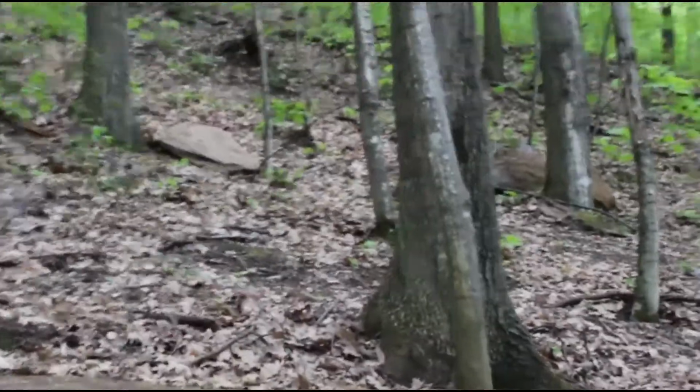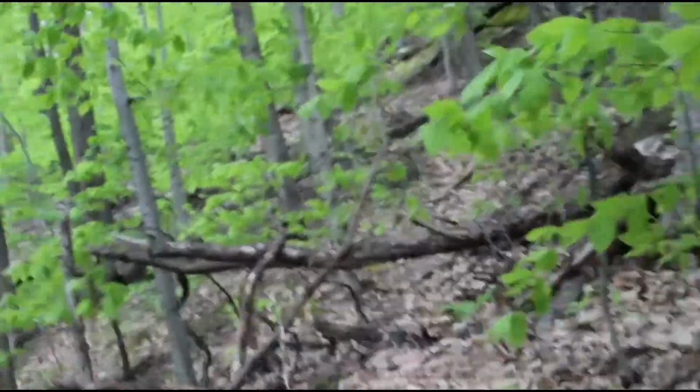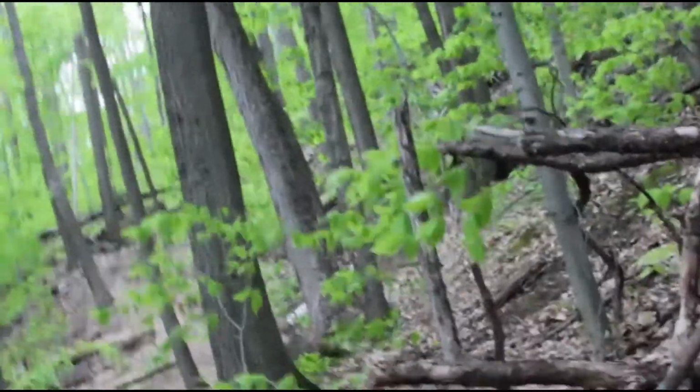We broke camp maybe about a half hour or 40 minutes ago, I guess. We're gonna hike for a little bit and then stop and have breakfast. So I'm looking forward to that. That'll make this worthwhile.